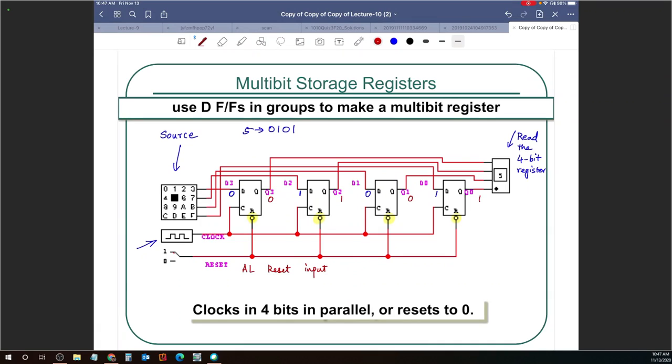So this can be used to make all the flip-flops go to 0000. So all we would have to do is flip this switch to 0, and then all the things go to 0, and you will see a 0 at the end. But if you want something else to be stored there, then you would have to inactivate reset, which means make it 1, and then get something new into the D flip-flops.